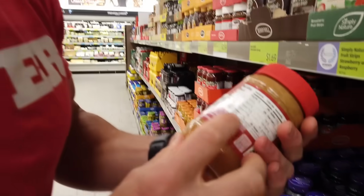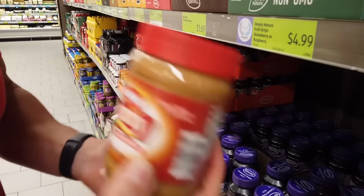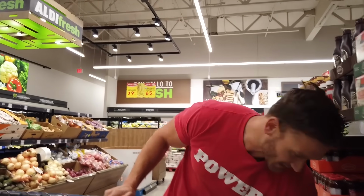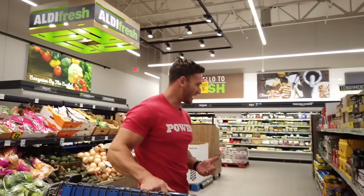Dry roasted peanuts, sugar, hydrogenated vegetable oil. Hydrogenated is a pure trans fat. It takes 51 days in the human body for a trans fat to break down. The cis and the trans bonds are different. The body doesn't know how to break them down all the way.